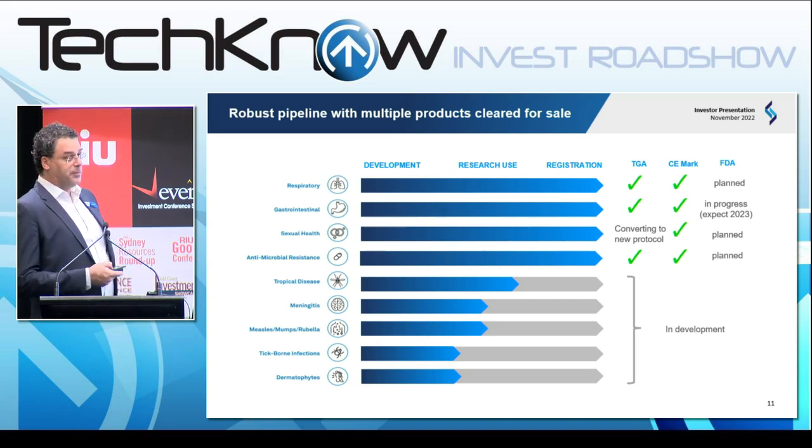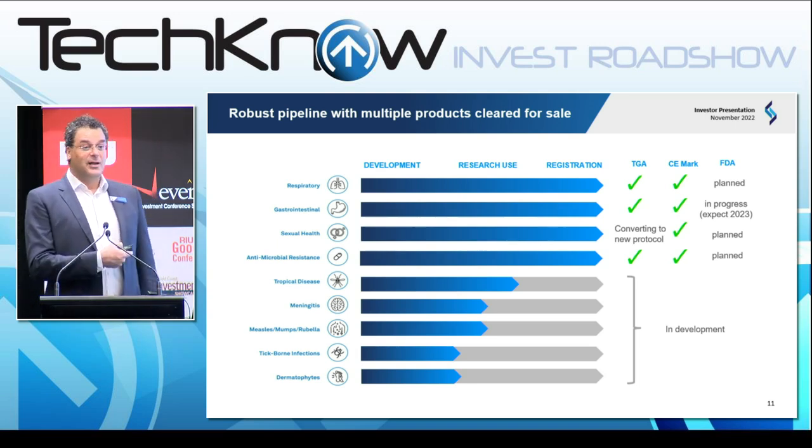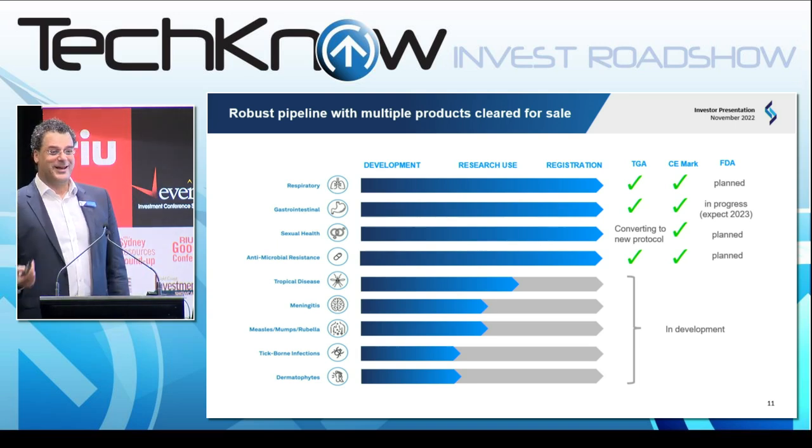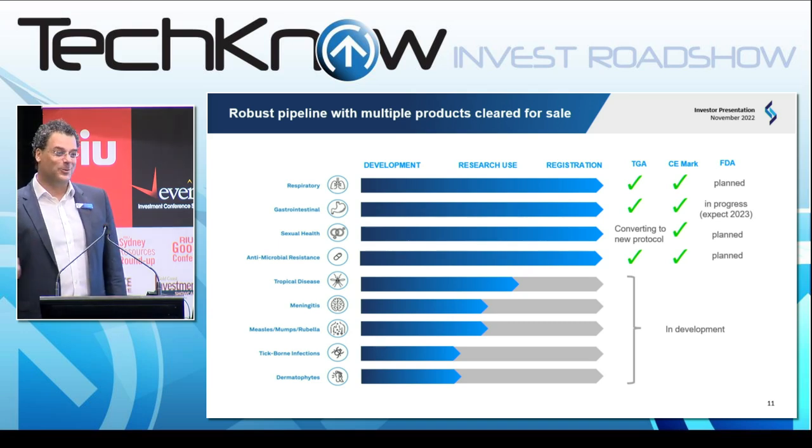We have tests for tropical diseases coming through. These are mosquito-borne diseases like Flavi and Zika. This is revenue generating. They're using this test right now in Kenya. And we have a number of kits that are coming through in development, remembering they're all revenue generating and they all detect multiple organisms.